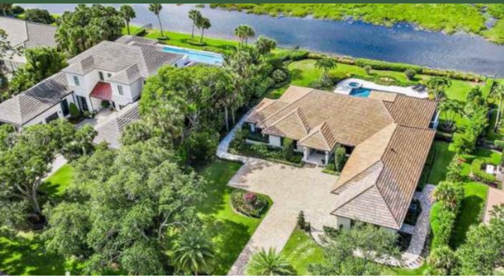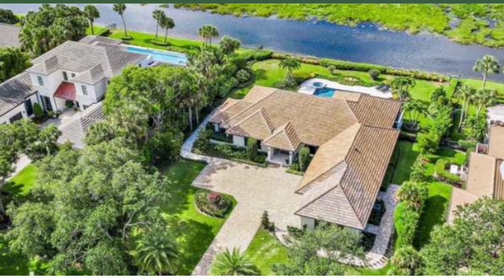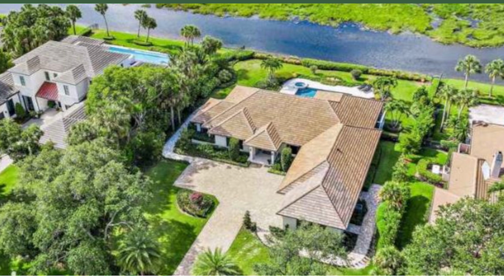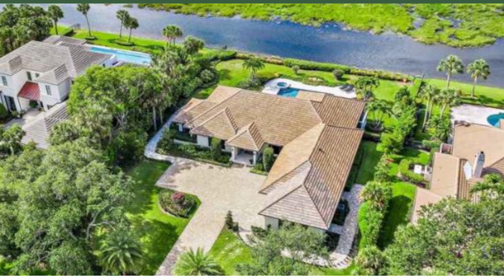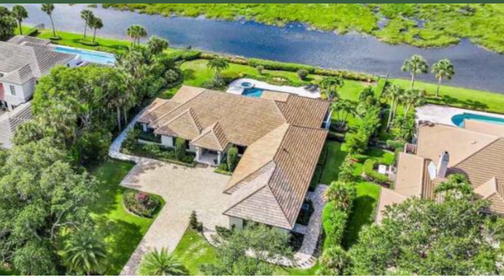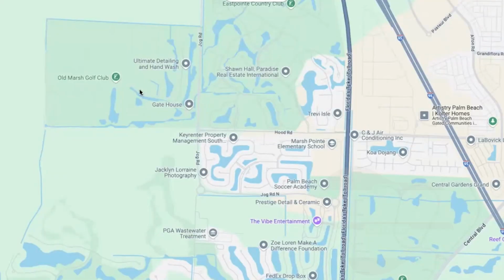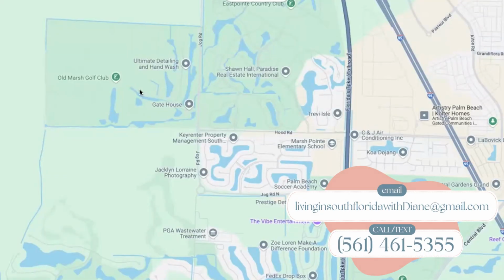The price range here in homes is probably around $2 million to over $10 million for some very expansive custom estate homes. And all of the homes in Old Marsh are on very large lots, with 456 acres and just under 180 single family homes and a Pete Dye championship golf course. So it's a very popular and very lovely place to live.